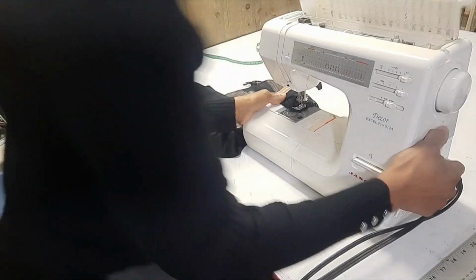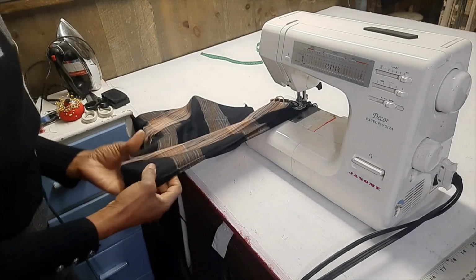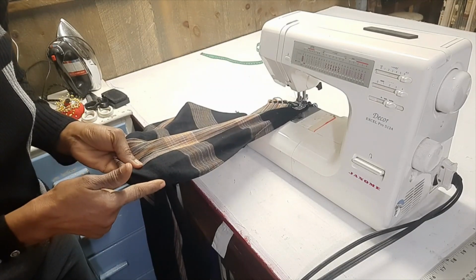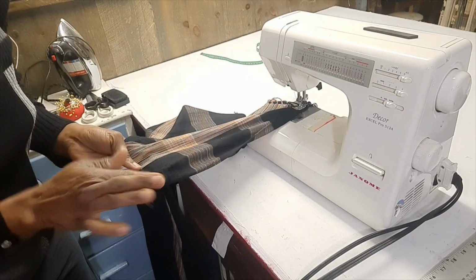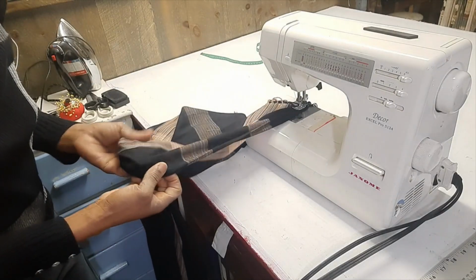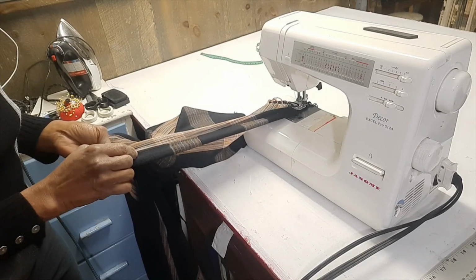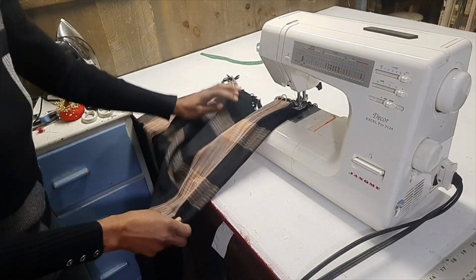Just gonna put this back a little. Okay. Now I have a pattern on here, so if you see me not measuring, it's because if I fold my fabric back to this pattern, I have an inch. Whenever I am doing any hems or anything like that, and I have any pattern on the fabric, usually I will look for a marker that will help me with guiding my measurements while I stitch.